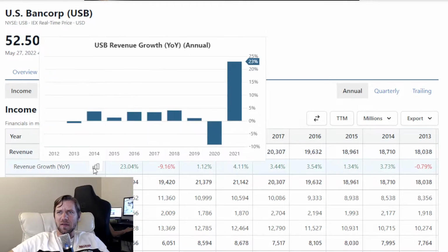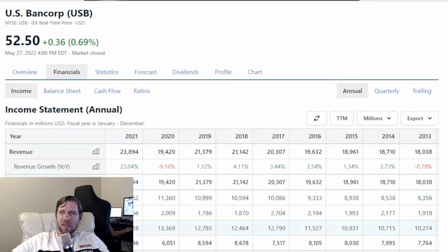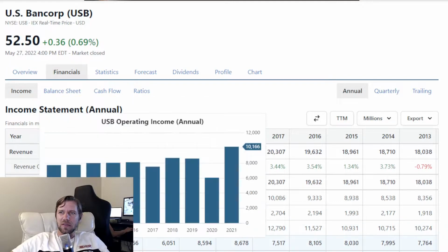You can see the revenue growth year over year here. Definitely got a little mixed up here over the last 2 years, but 2020-21 more than made up for the decline in 2020. So the next line I like to look at is operating income. That looks like it's fairly flat, and then a familiar looking bar chart of the last 2 years.